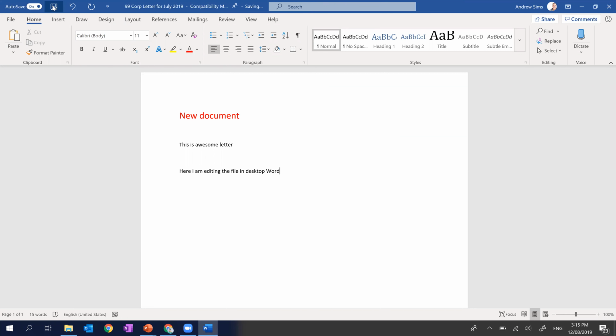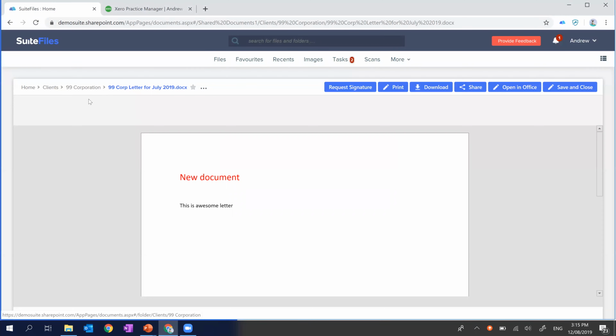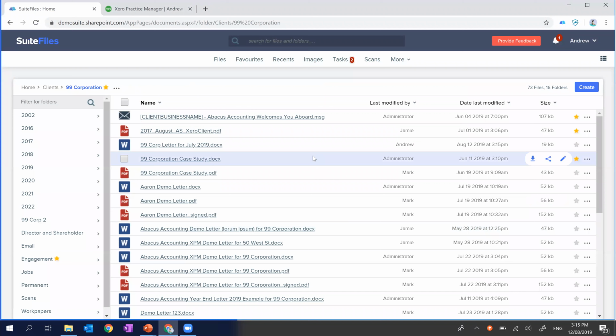And I can hit save, and that's actually going to save this file straight back into my SuiteFiles system, into Office 365, and the next person who opens the document will be able to see those changes that have been made to it. So you can work with your files just as you would if you had a server. You can simply open the documents up in the browser, or you can open them up directly into your desktop computer.